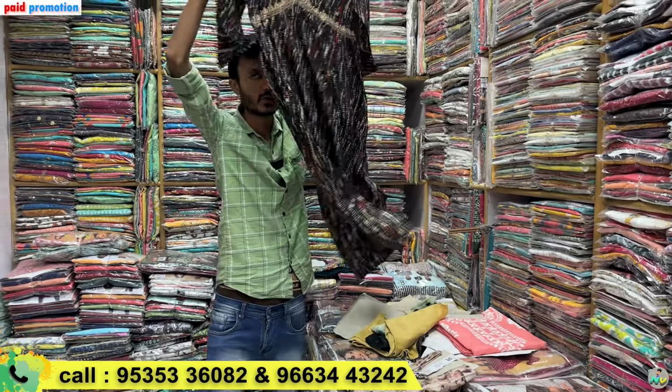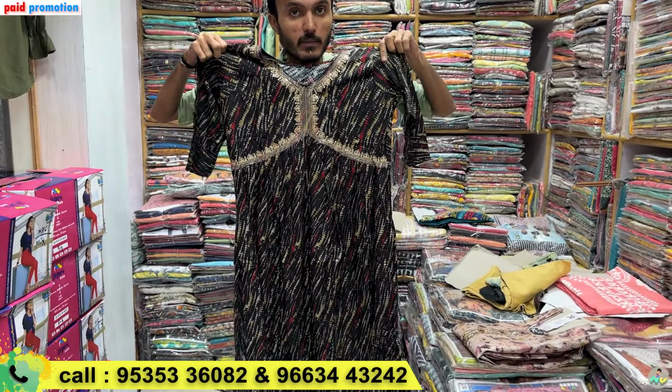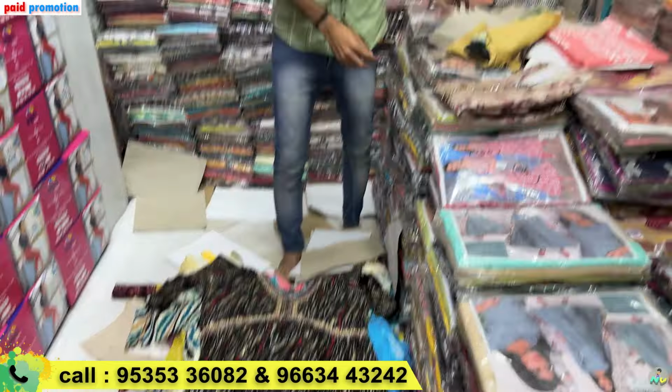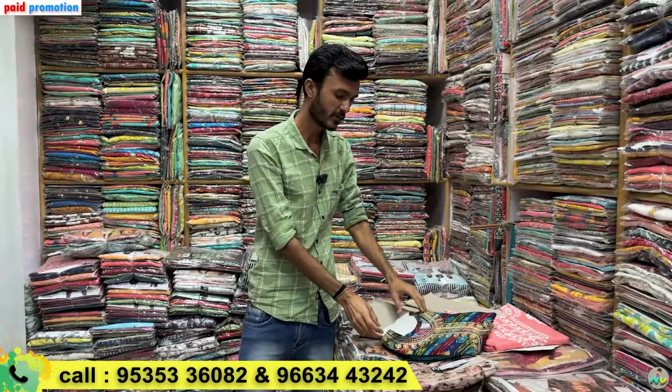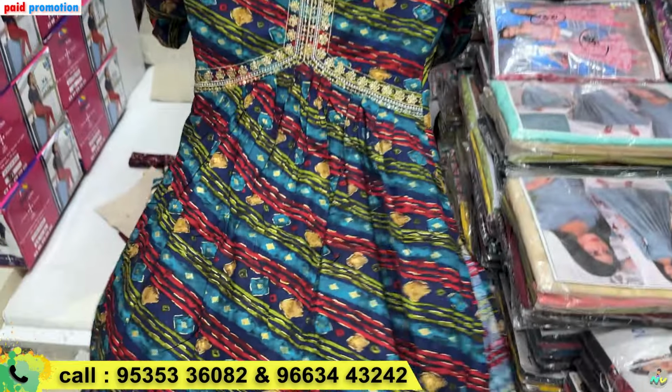The fast-moving new item. Alia cut, 25-30 prints available anytime. Actual double XL size. 570 rupees only. Pant and dupatta available. This is the same quality. 570 rupees. The capsule print, but full guarantee.